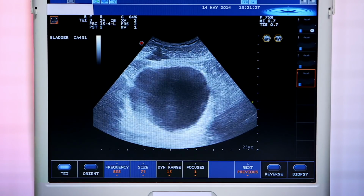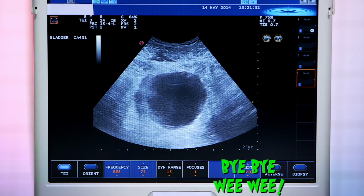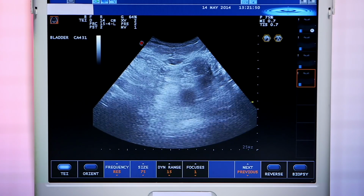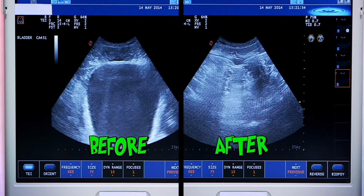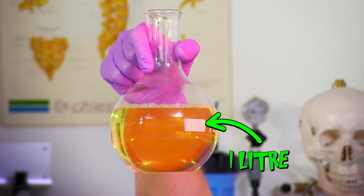We can see on the ultrasound that Chris's bladder is shrinking, and that's because the muscle fibres are pressing on the bladder, forcing the wee out. God, that's great. And you can't see his bladder anymore at all. Completely empty. So how much did you go? You want to see? Yeah. Wow. So how much is that? About 1 litre. It's quite a lot.